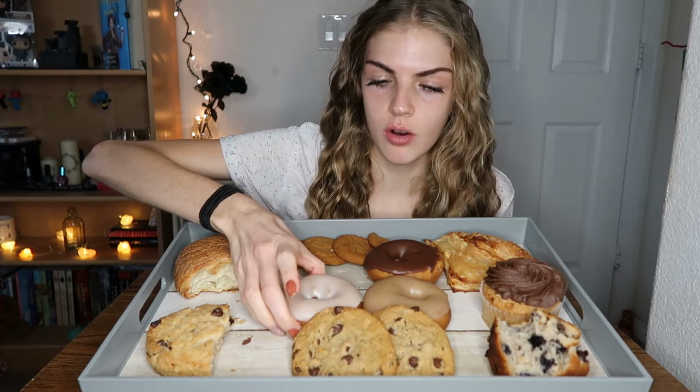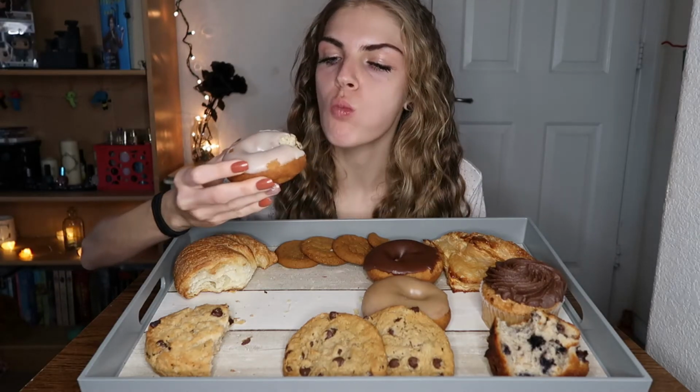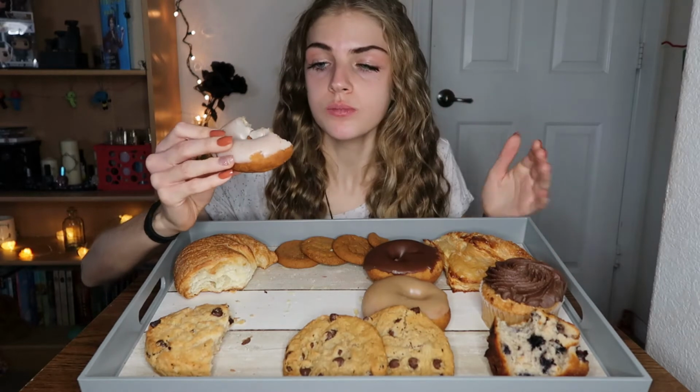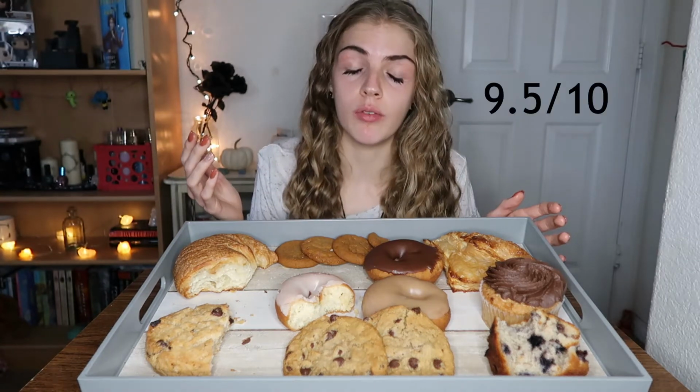This is just their original vanilla frosting. Just when I thought it couldn't get any better. It's not dry. It's super sweet. It's really nostalgic. It has like a really nostalgic flavor to it. That one's a 9.5. That's good.